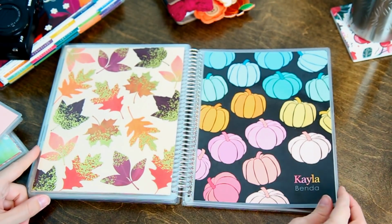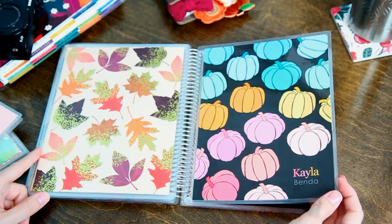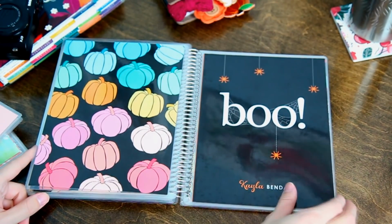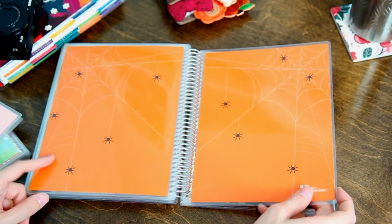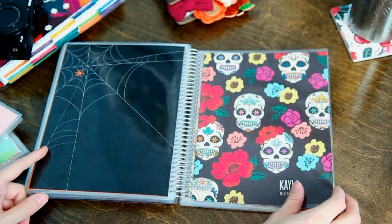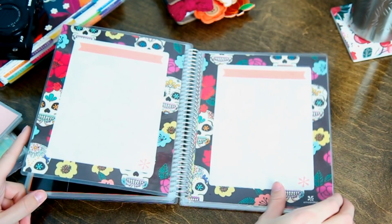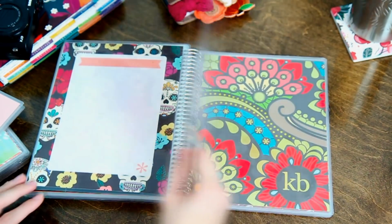Then we head into the Halloween and the more fall covers. So this is the pumpkin one that they came out with this year. This was the Boo cover that they came out with last year. So I think a lot of these are a year old. This was a Day of the Dead one they came out with last year. I love this pattern. I think it's gorgeous. And you can actually see that I used this side dashboard. It's still a little dirty.